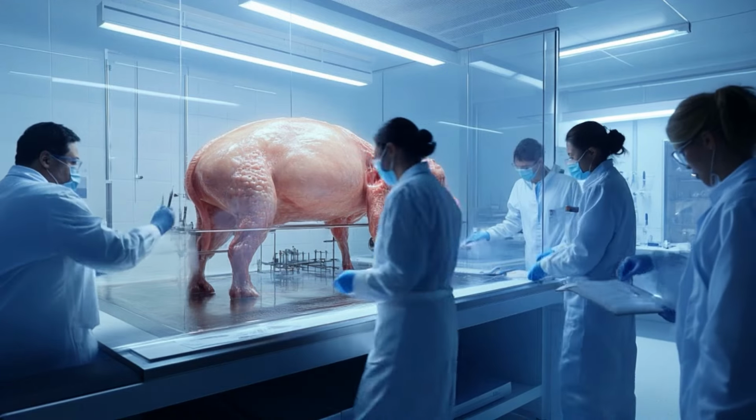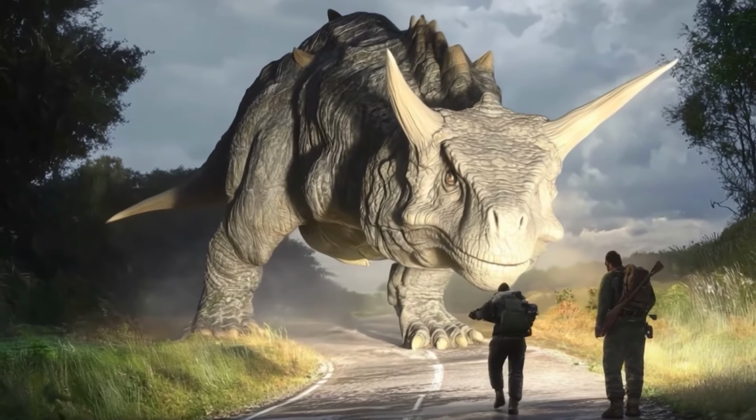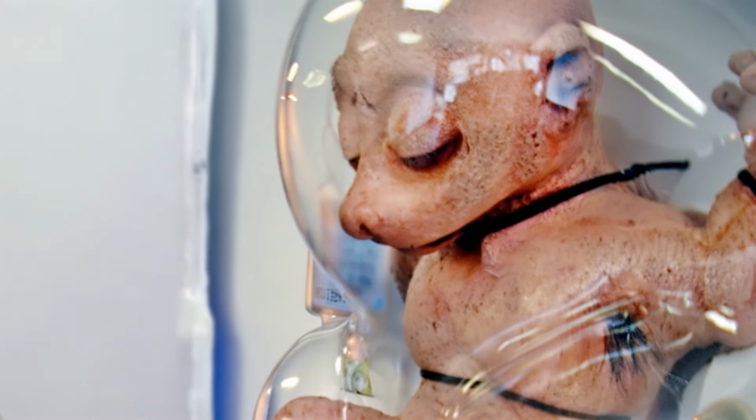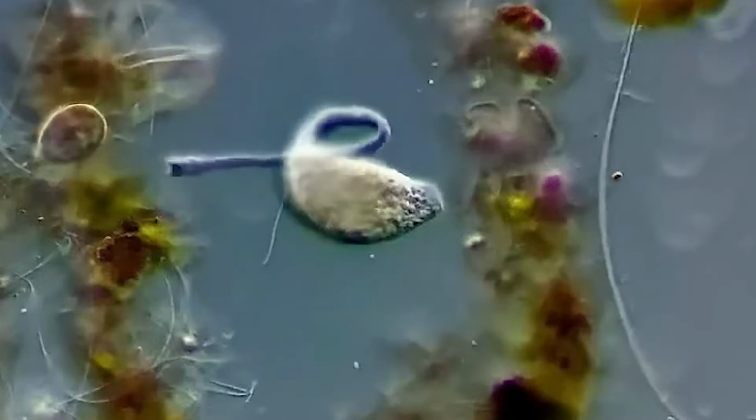Imagine having the ability to create any sort of creature you'd like. You could bring dinosaurs back to life, or maybe even a clone of yourself. Let's see what unsettling creations scientists have been cooking up in their labs.